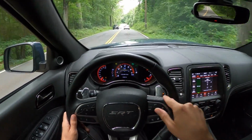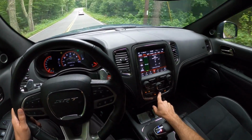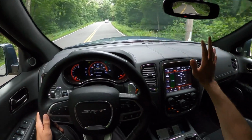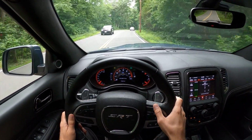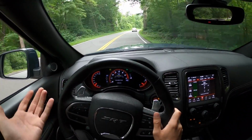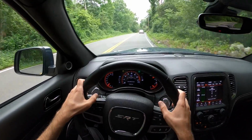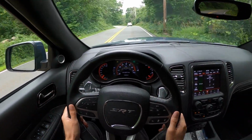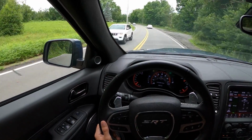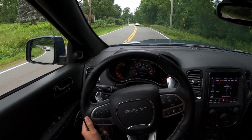I do wish that they gave you a button on the steering wheel for the SRT modes, because although this isn't hard to do, to go in and say sport, custom, auto, snow, tow, all that stuff, having it at my fingertips wouldn't be bad. I've got that in my old BMW, my 2010 M3, and pretty much all the M cars have the two buttons now. There's different M modes. So if I were to update this steering wheel, I would give it an SRT button, so that way I could instantly go to my favorite mode or toggle through all my modes.